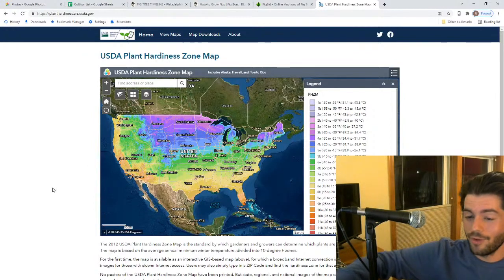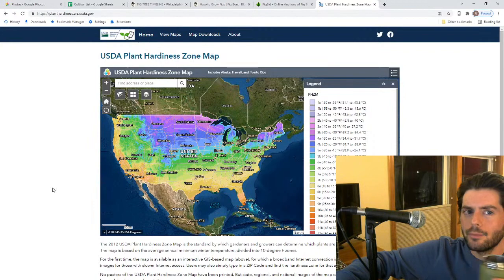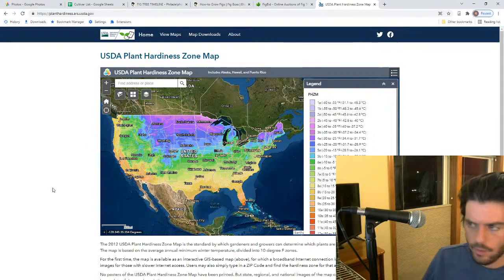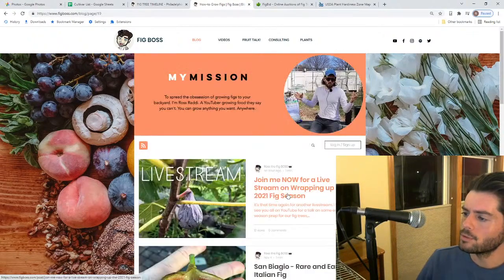And the roots were fine. The trees had lived. In fact, that winter, I even documented it on the blog, if I'm not mistaken. It probably was one of the first things I posted about.